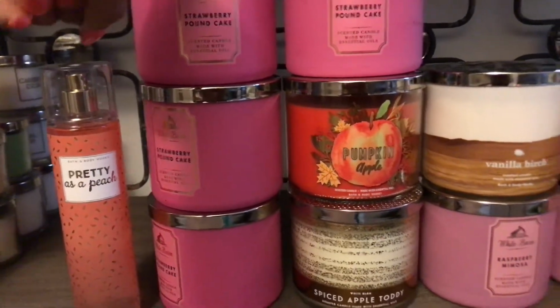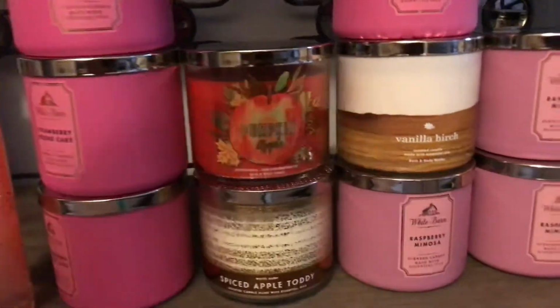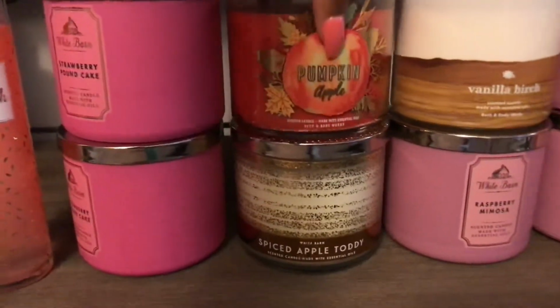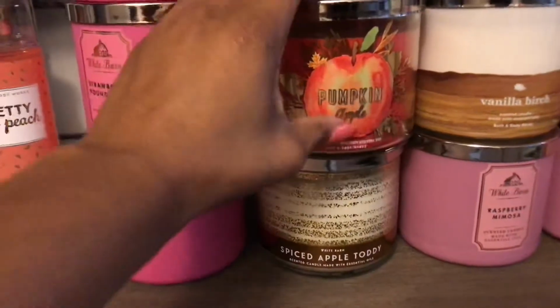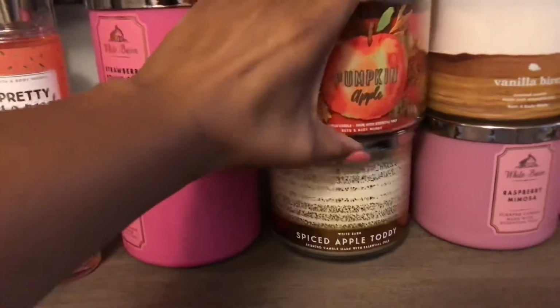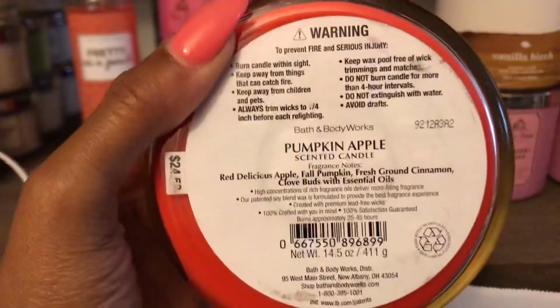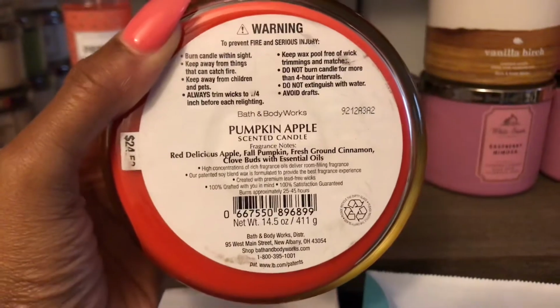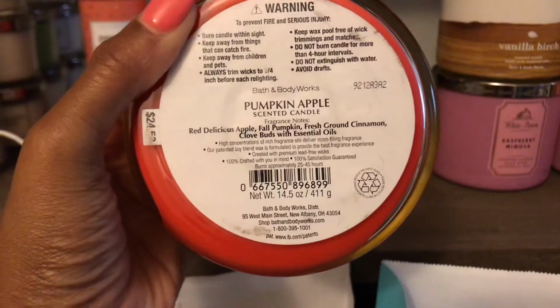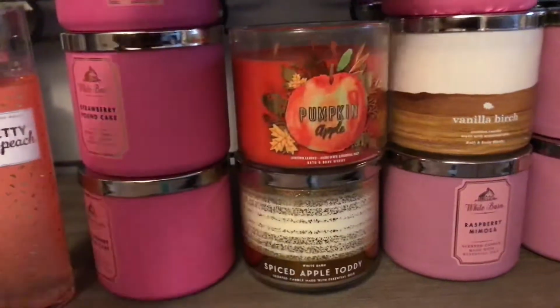I love it just that much. So next is on to this pumpkin apple here. This is older packaging, and I actually found this for 75% off. And it's a phenomenal scent as well. The notes are red delicious apple, fall pumpkin, fresh ground cinnamon, and clove buds.